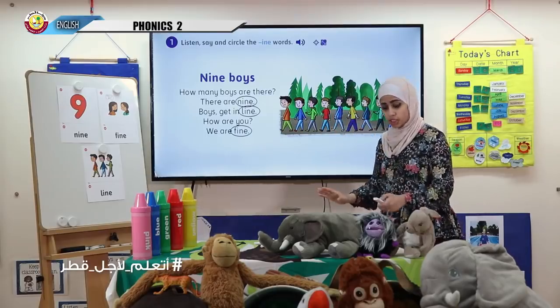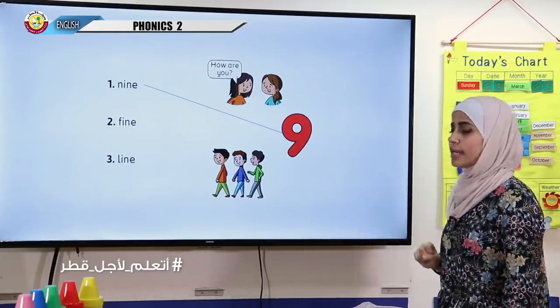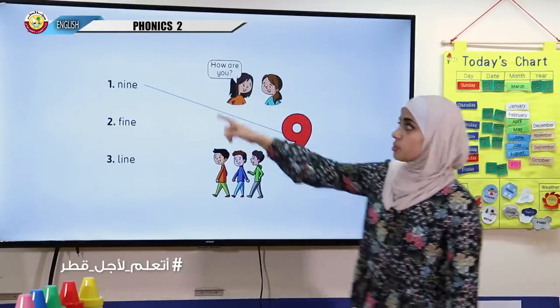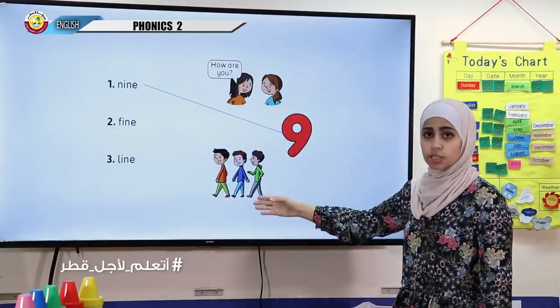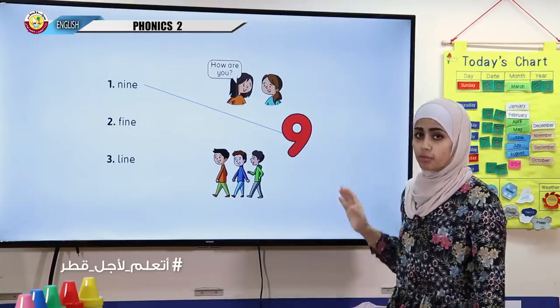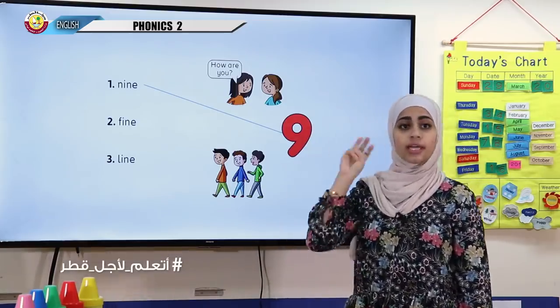Now, I want you to move to activity 2, in the same page. Let's look together. Did you find this? Okay, students, very good. What you will do here is read and match. As you can see, we have 3 words and 3 pictures. You will match the word to the correct picture. I will do number 1, and you will do 2 and 3.